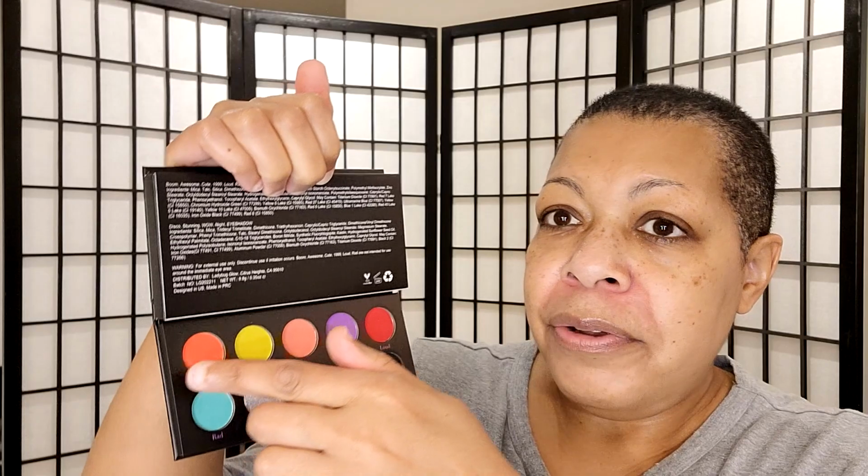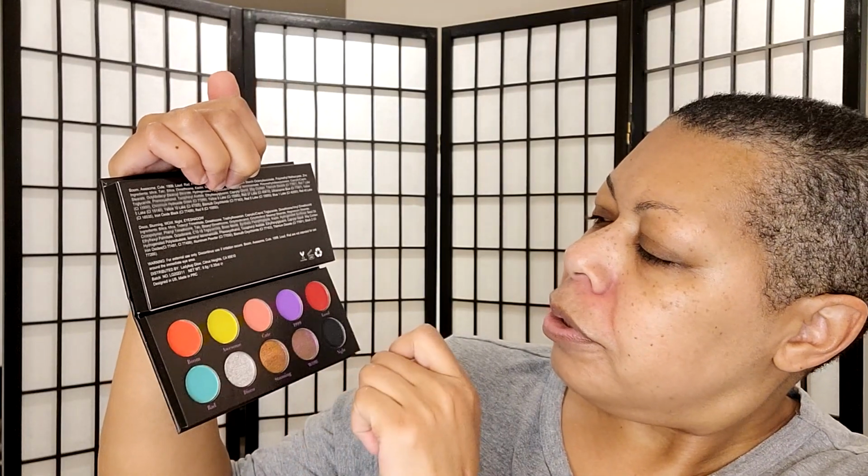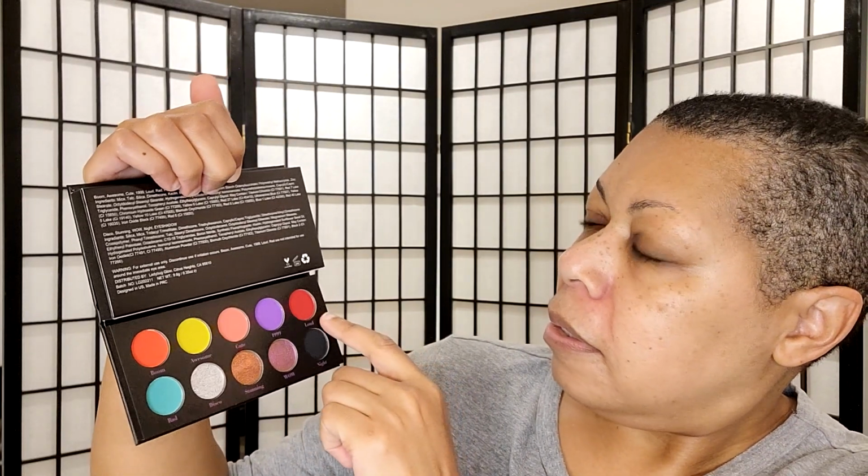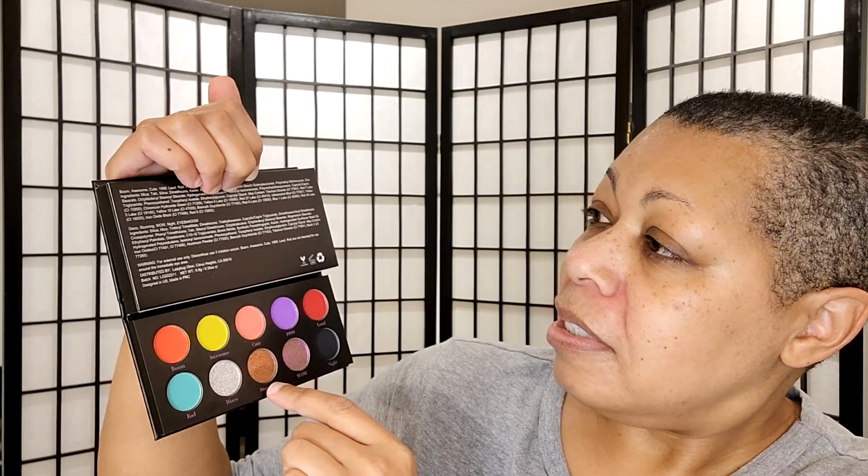I'm looking at this: Boom, Awesome, Cute, 1999, Loud and Rad. That's these shadows here. And this one, Boom, Awesome, Cute, 1999, Loud and Red. So these are the pressed pigments. These are the eyeshadows: Disco, Stunning, Wow, and Night.